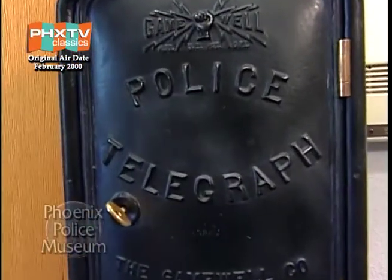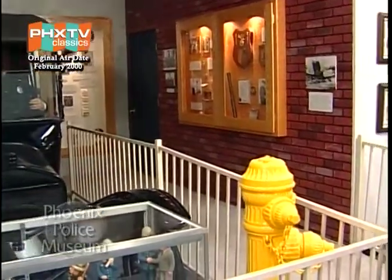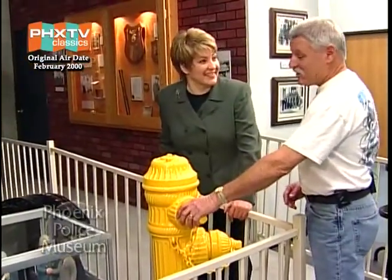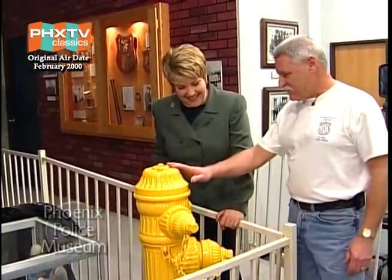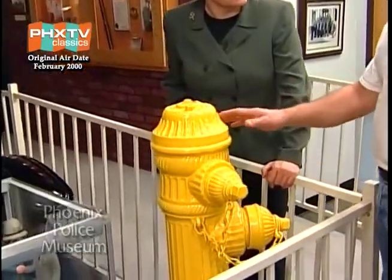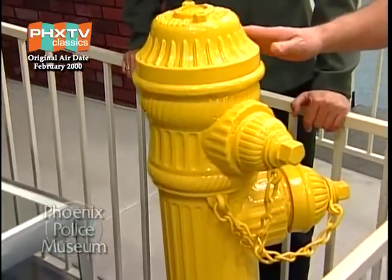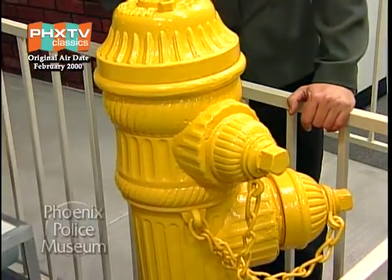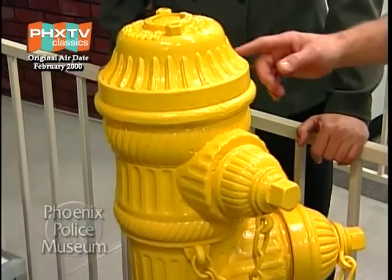Now, Mike, this is pretty nifty, but I got to ask you, this is a police museum. What are you doing with a fire plug in here? Exactly. Well, I think if the fire department knew I had this, they'd come and get me at night. This is an 1884 fire plug, and we got it from our police range. You weren't able to identify it really much at the time that it was at the range because it had so many coats of paint on it. But when we worked at it, we came up with this.